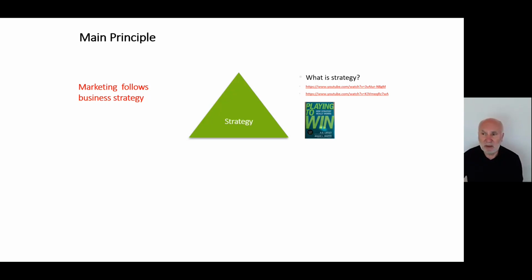The reason for that is that with the strategy you determine if you want to expand, maintain, or reduce the strategic thrust. If you want to go a little bit deeper in that, watch the videos from Michael Porter, which are on the right side: What is Strategy? There's a short clip and there's a 2-hour clip, so you can get a little bit deeper insight. Or read the book Playing to Win and try to make yourself a little bit more familiar.